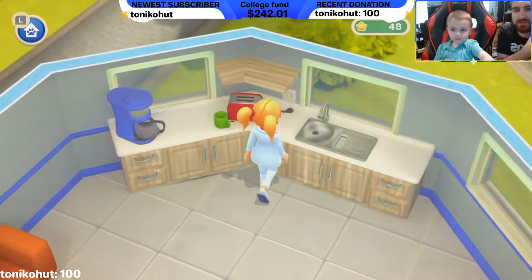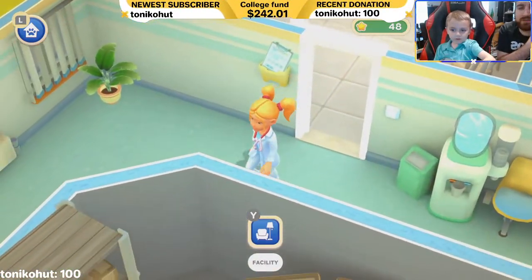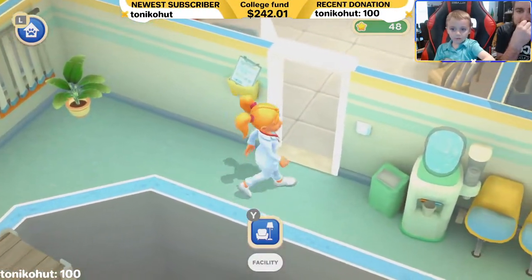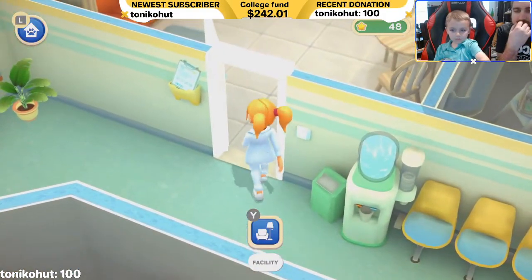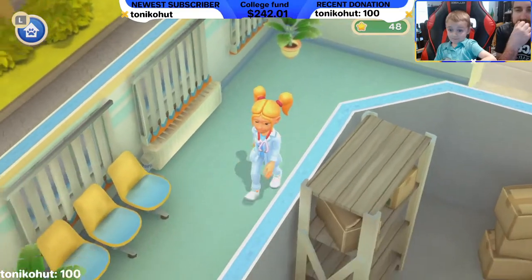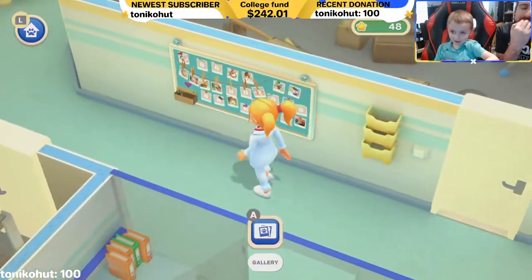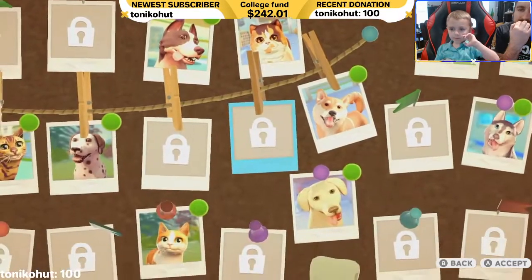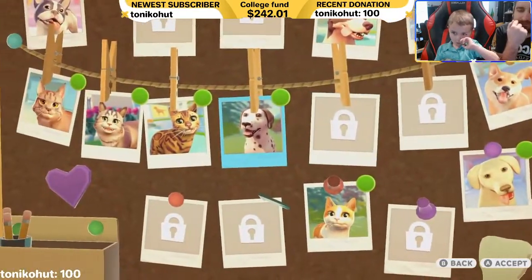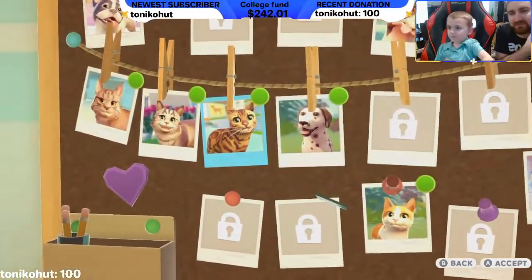We got a couch, a little table, a little kitchenette in here. No refrigerator. That's terrible. When can we upgrade this room? 17. Wow. I've only seen 14. That's 17. I want to see how many people live in this room. Wow. So, yeah, still the same. I want to see how many of these live in this room.